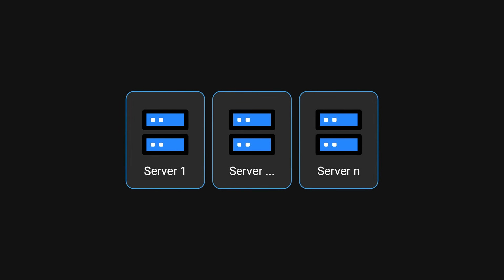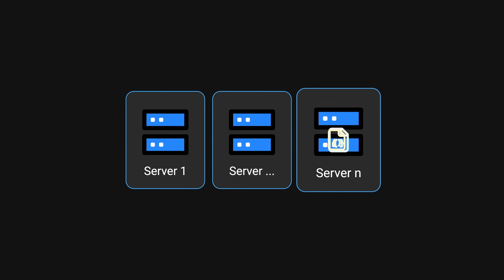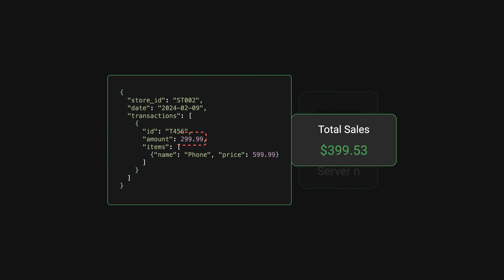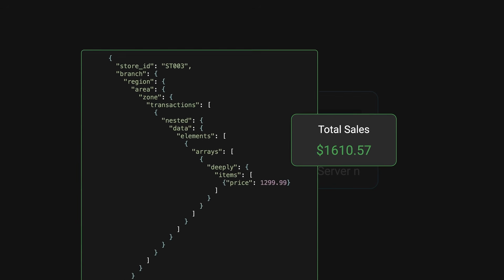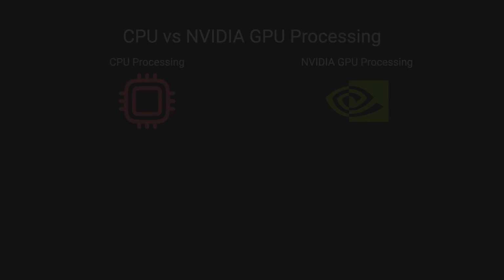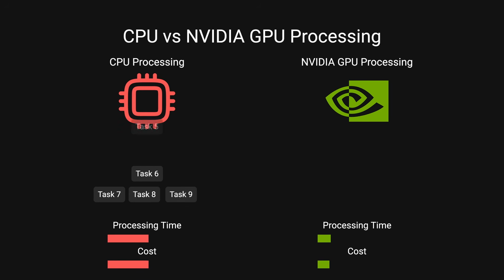Modern retail systems need to process terabytes upon terabytes of JSON data daily to extract critical business information. But when records can exceed 1 gigabyte each with deeply nested data, CPU processing can become inefficient and costly. In this video, let's learn how Nvidia was able to reduce processing time by over 75% to cut down on costs.